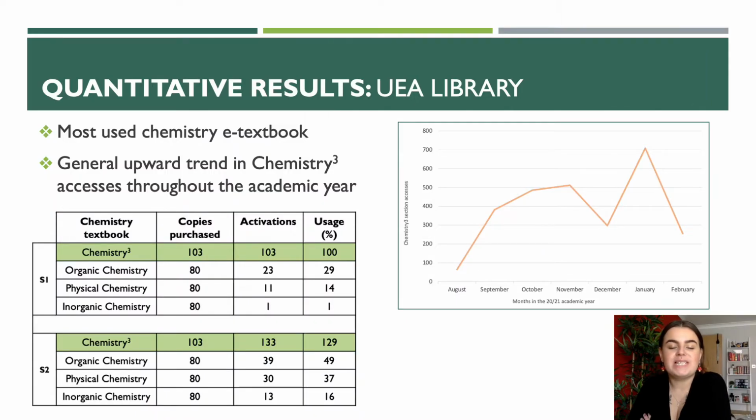So in terms of quantitative results, I firstly gathered data from the UEA library about Chemistry Cubed usage. So this table on the left shows Chemistry Cubed to be the most used chemistry e-textbook, both in terms of the number of activations and the percentage usage, and this is significant because there are the most copies of Chemistry Cubed available and it has the highest percentage usage. It's also important to note that Chemistry Cubed is targeted primarily towards first year chemists, whereas the other textbooks listed are for 3, 4 plus academic years, and so would have a much wider student audience.